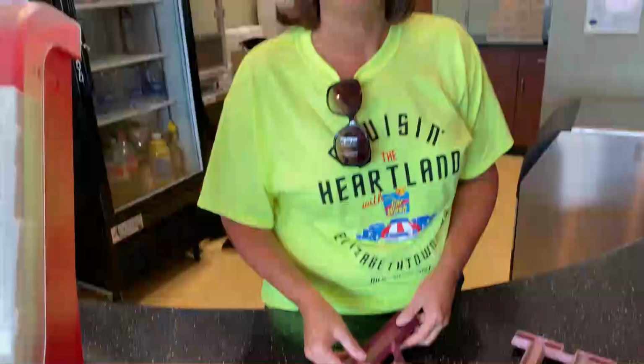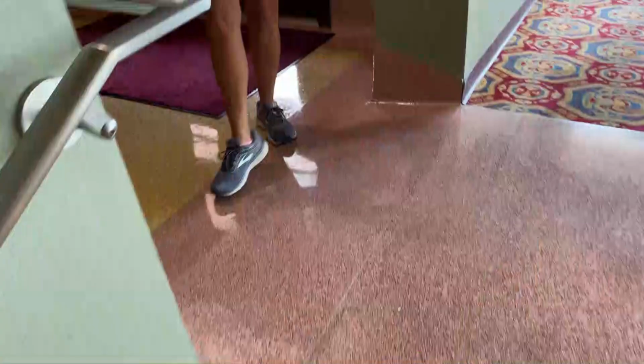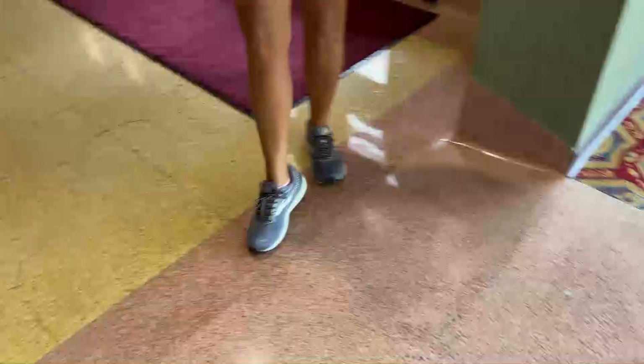We can't use them today because you can feel they're quite heavy. So if they fell, they would hurt somebody. Could you imagine those letters falling? Somebody could see. Wow. They tried to match it as best they could, but this is the original floor.